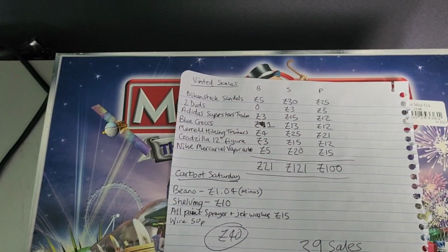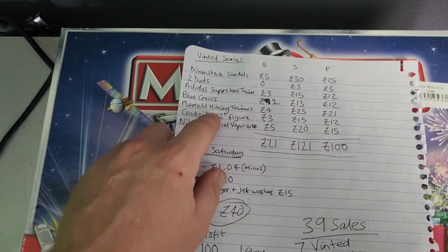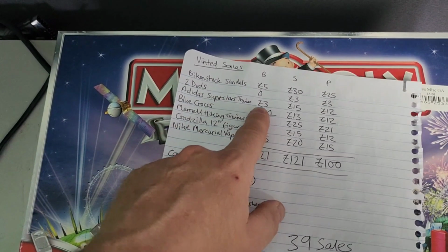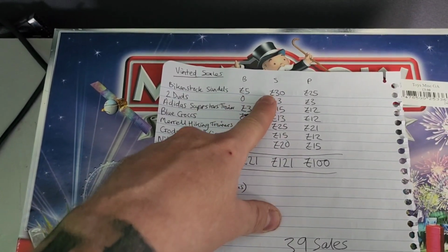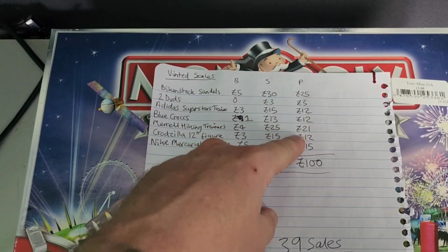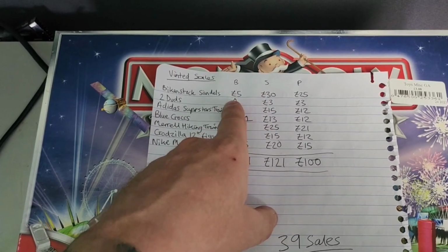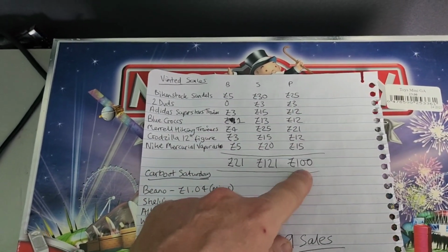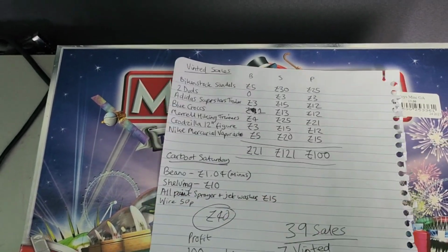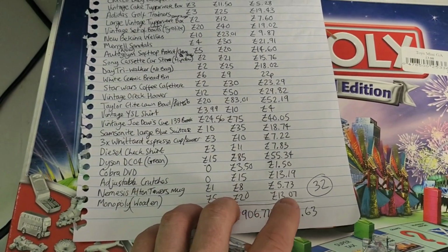What the people who thought I got it wrong don't realise, because they don't watch the video or listen, is that I also had vintage sales. These are a lot easier to do because you don't get fees. So this is the bought list, this is what it sold for, and this is the profit. So all you do is take the £25 profit away, which gave me £100 profit. So add £100 to that, and it's 671.